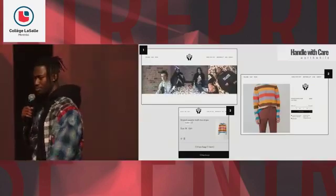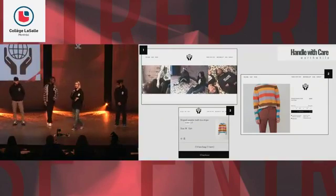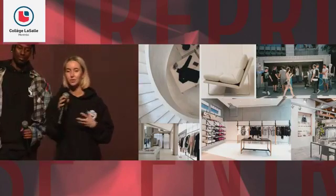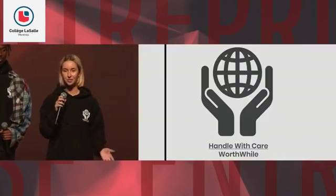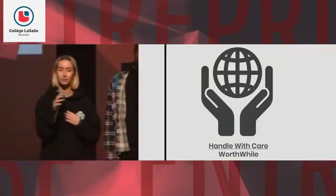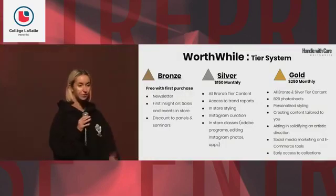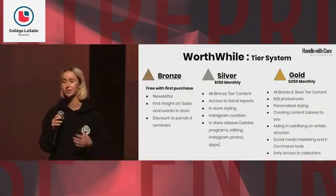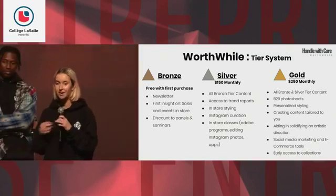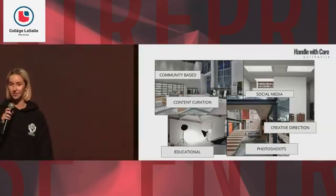Now, I'd like to introduce you guys to the third and final offering within Handle with Care, the aspect that makes us so passionate about this brand. We'll be offering Worthwhile, a creative and informative service with subscription-based benefits that will allow our clients to further develop themselves through in-store styling, social media content creating, whether for themselves or for a brand, as well as to meet with professional individuals that can help them get closer to their dreams. This aspect of Handle with Care will make up 25% of our annual sales.